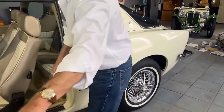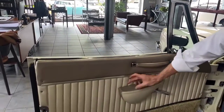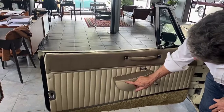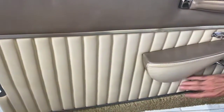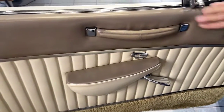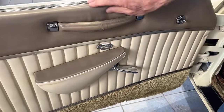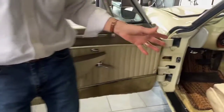The interior of the car is also pretty incredible. Even the armrest where you sit here, this is all original stitching. All of this stitching, the vertical, excellent condition. Even the grab handle is great. I mean, to see all of this from 1982, and this was basically the original Studebaker design.